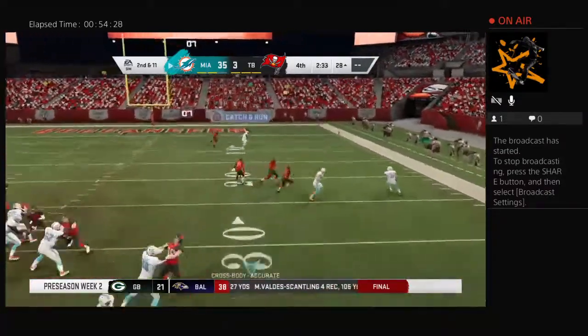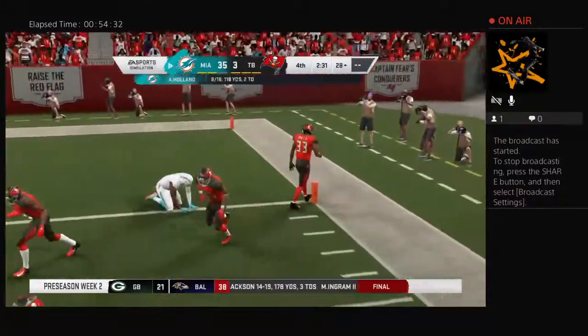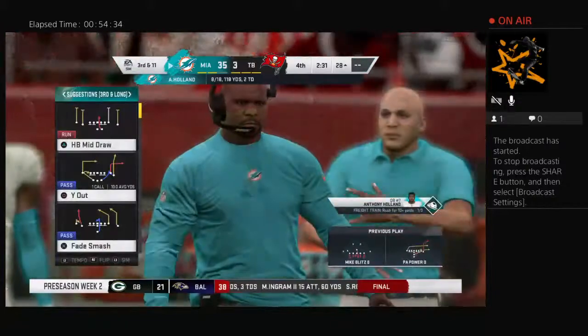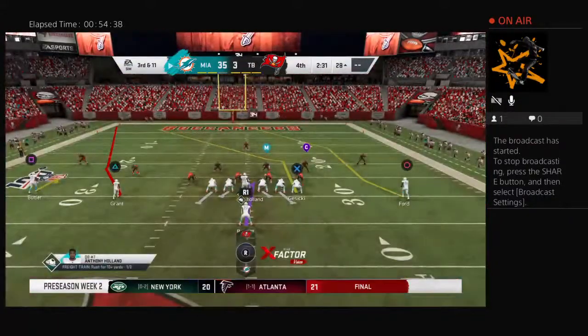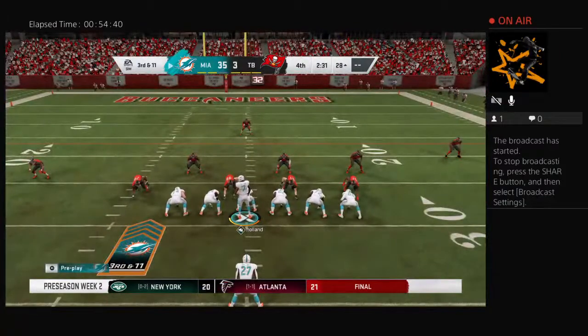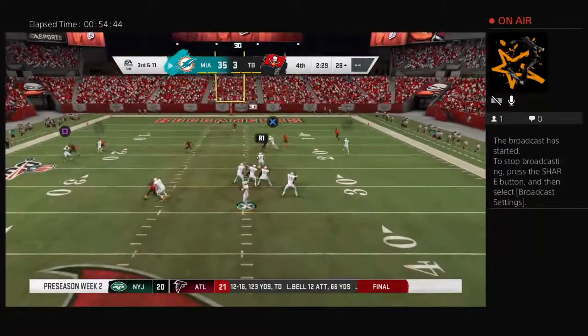They'll roll him out right. And this is going to wind up incomplete. The coverage there too strong on the deep ball, and now they face a 3rd down. The Dolphins on 3rd down. They've hit 2 for 4 thus far. This is 3rd and 11.